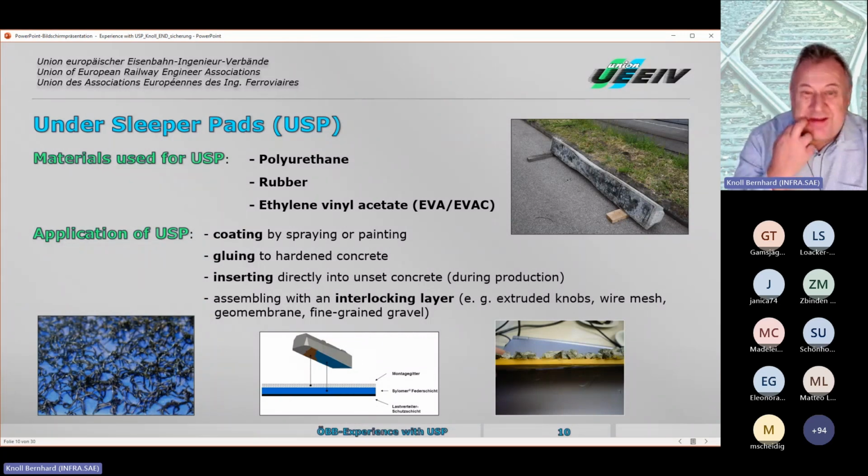And sometimes, depending on the material, like from Getzner, we have this special interlocking layer, which is a wire mesh, but it can also be a geomembrane or fine grained gravel or some extruded knobs you can add to the material, especially polyurethane, to get a good contact to the concrete sleeper itself. So there are lots of products on the market which can be used for under sleeper pads.